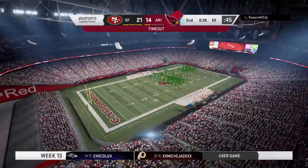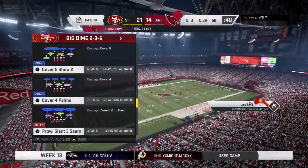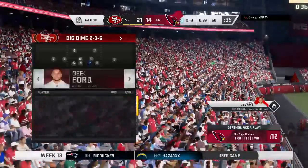Murray again, 2nd and 10. They'll get this one complete to Winslow. And the Cards going to call another timeout, their second, as it'll come with 36 ticks to go in half number 1.